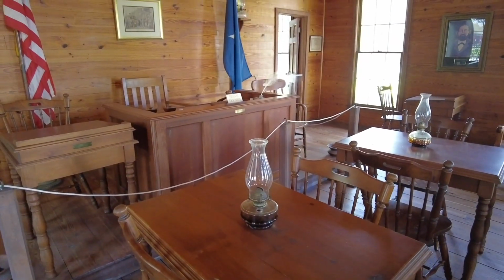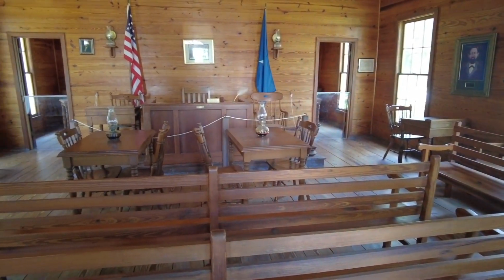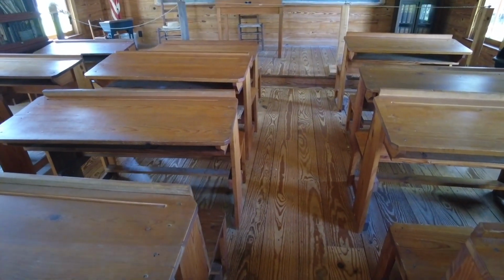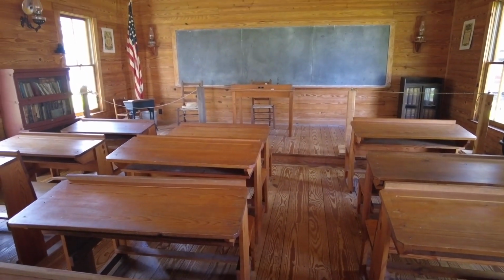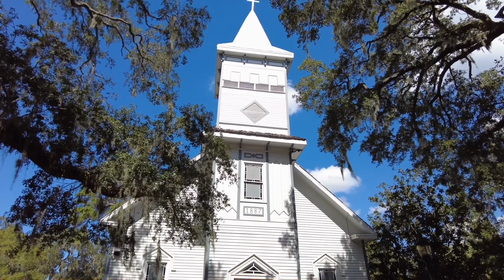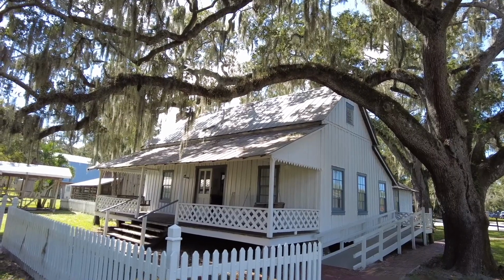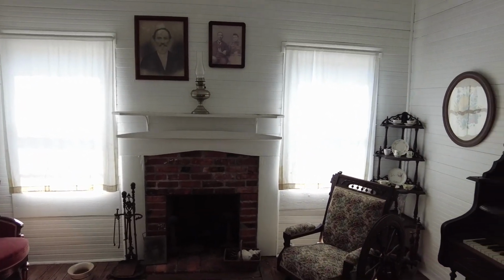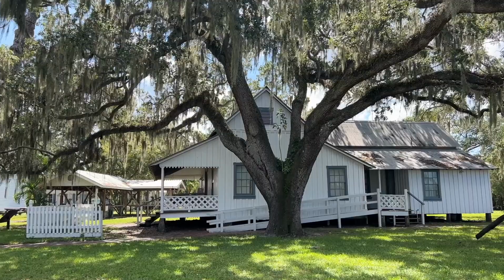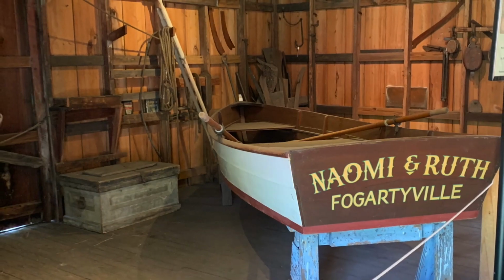Think about what it would have been like to stand trial in 1860 by exploring the oldest remaining wooden courthouse in Florida, and see where children would have learned reading, writing, and arithmetic in a one-room schoolhouse. There's also the Old Meeting House, a church constructed in 1887, and a Cracker Gothic settler house dating back to 1912. The grounds also contain a vintage steam locomotive and a boat works. Allow a couple of hours for your visit. Admission is free with donations welcome.